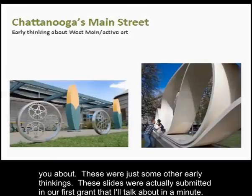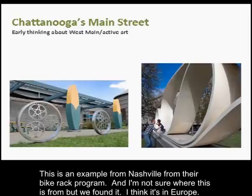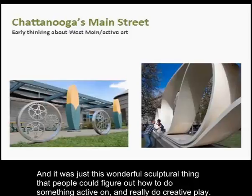These were just some other early thinkings. These slides were actually submitted in our first grant that I'll talk about in a minute. This is an example from Nashville from their bike rack program. And I'm not sure where this is from, but we found it. I think it's in Europe. And it was just this wonderful sculptural thing that people could figure out how to do something active on and really do creative play.